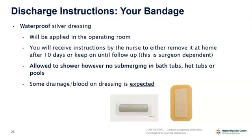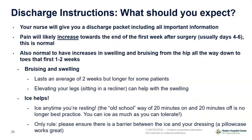These dressings are moisture wicking to keep any drainage off of your skin. They are also antimicrobial, meaning they are working to prevent infections and keep the area clean. Some drainage on the dressing is very normal. You will receive a packet of discharge instructions prior to discharge with everything that you need to know for home.